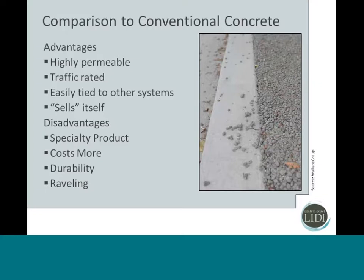Another main consideration for pervious is durability. And so with the pervious concrete, you don't have a smooth surface and you have potential for what's called raveling. And that's where the aggregates that are on that top layer of your pervious concrete can become detached. And in some cases, you can end up with a gravel parking lot where you paid for an expensive pervious concrete parking lot. So we'll talk about ways to prevent that and how your construction methods really affect that potential for raveling.